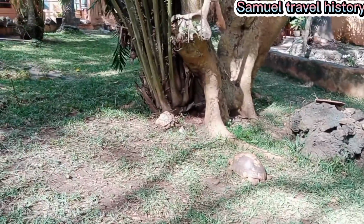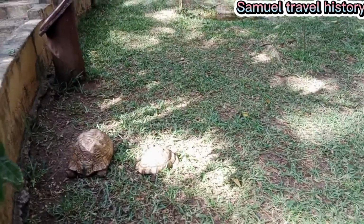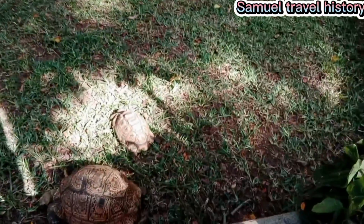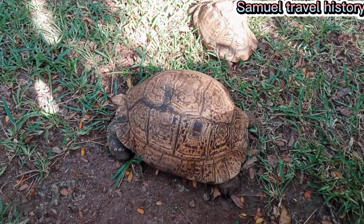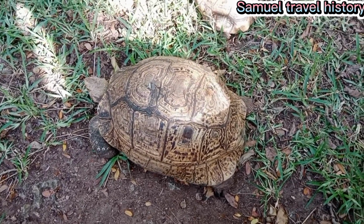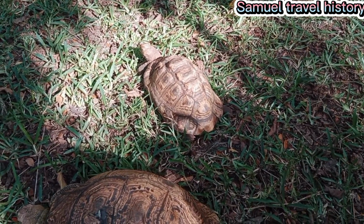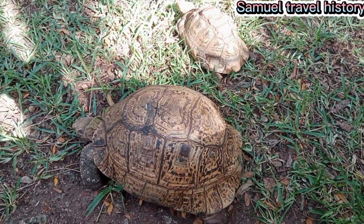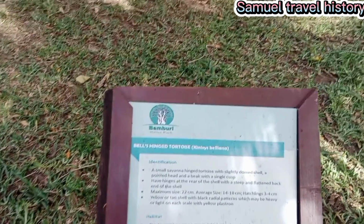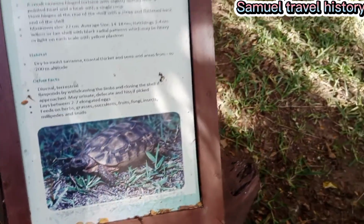It depends on how your teacher taught you to pronounce tortoise. It all depends, as long as you understand what I'm talking about. So here they are. I think you can see the patterns. They look almost like those of a leopard. I think that's why they are named after a leopard. There is a bell hinged tortoise. This one.